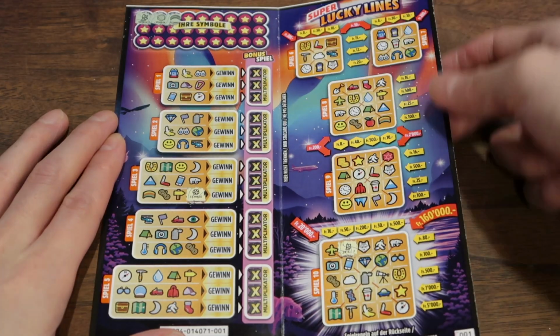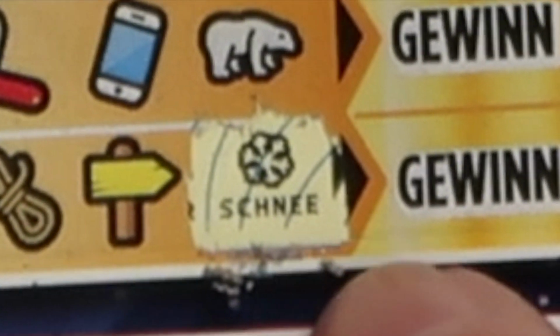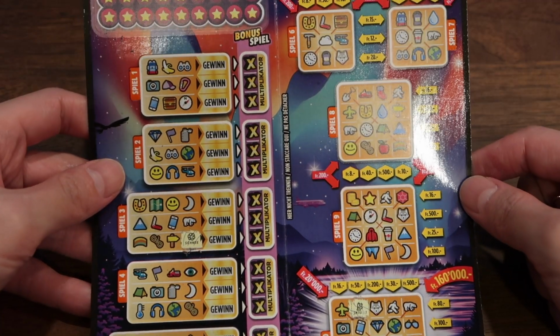Uh-oh. I scratched it, and it is not the same word. Snowflake says Schnee, and that is a Reuben. So that is definitely not the right symbol. Oh no, okay, what is that?